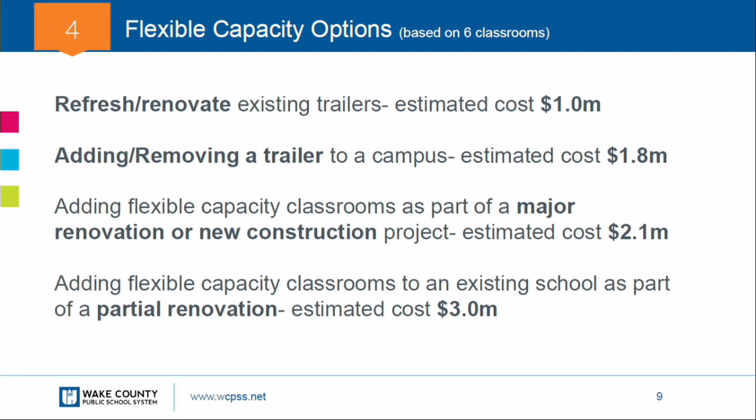Adding flexible capacity is part of a major renovation or new construction. This would be a project where we know we have a new school or a major renovation going on, and so we're trying to find ways to take the existing trailers off the campus and build that capacity into the building. And then flexible capacity as part of a partial renovation. We don't have a planned major renovation at the school, so this would be kind of like a house adding an addition. You're adding an additional structure that takes away the capacity that you had in trailers, but adds it into the building.